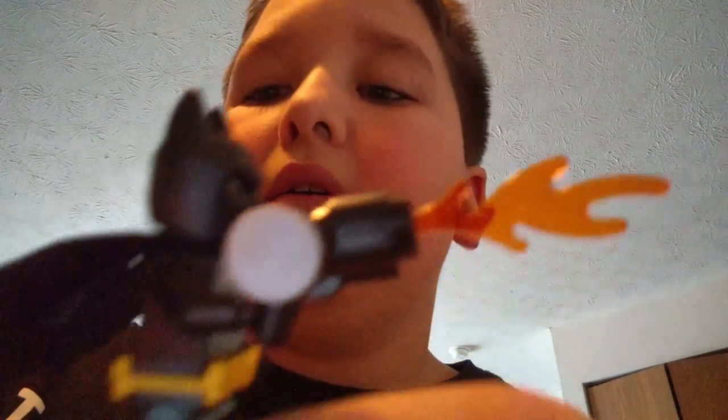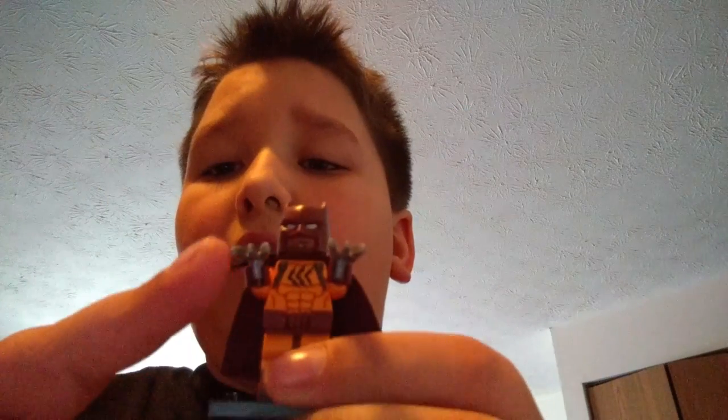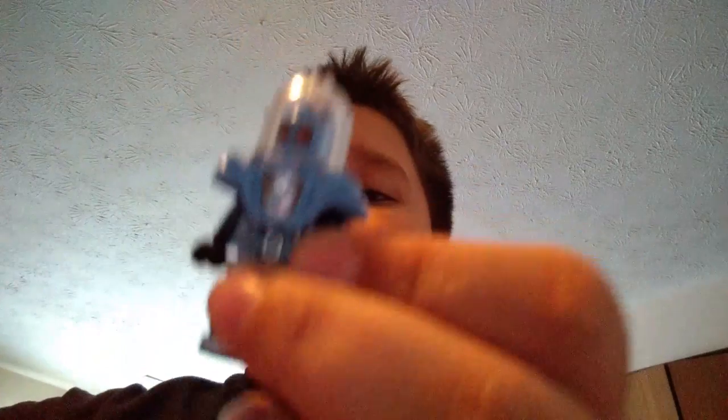Now we get Batman with his little fire gun here. I like how this Batman has the utility belt, silk cape, same old Batman mask. Wolverine Batman, from another set. He has these claws. I like how it's based off Wolverine. And Caveman Batman's mask, not a silk cape, more of a hardened cape. So now we have the bad guy, can you figure? Mr. Freeze.